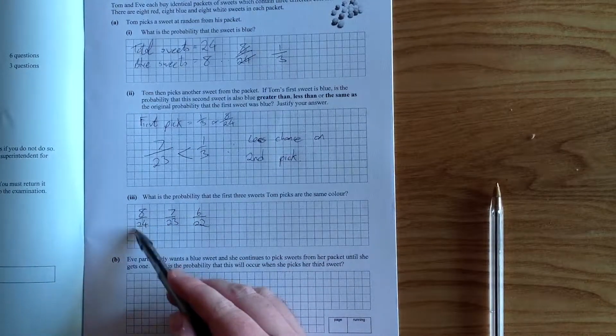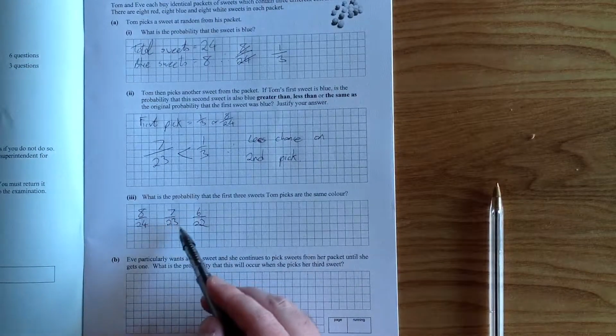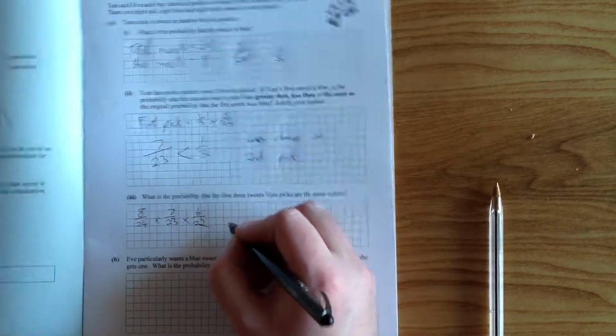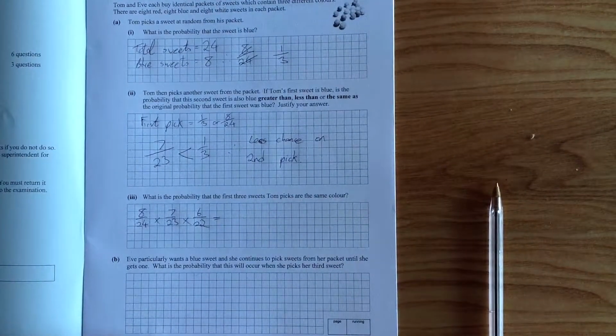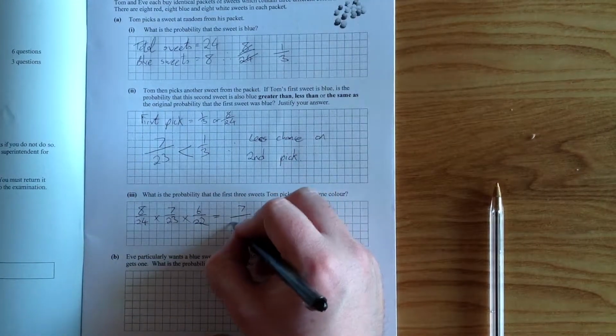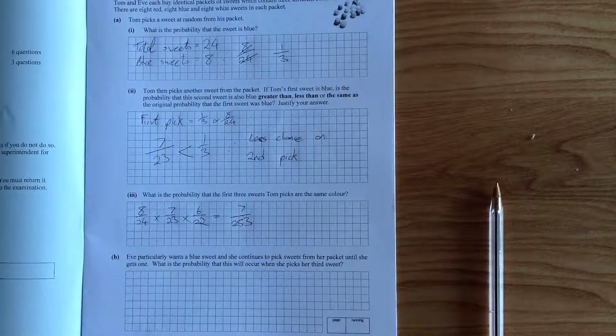So there were 24 sweets. We assume I picked 1. Now I only have 23 sweets left, and now I have only 22 sweets left. And to get your answer, multiply, and you should get the following answer, which is 7 over 253. And that is the probability that the first 3 sweets Tom picks are the same colour.